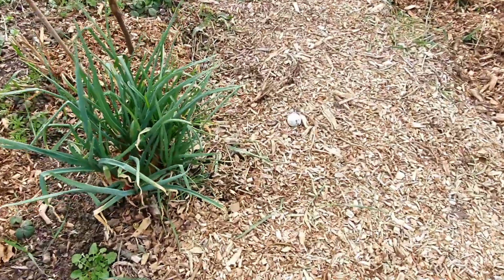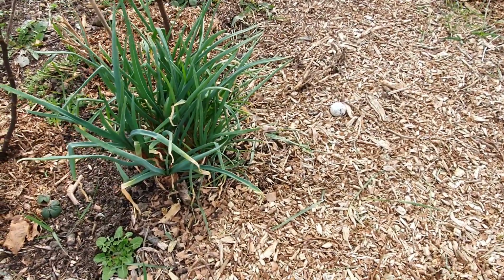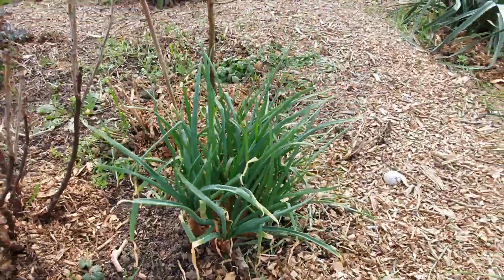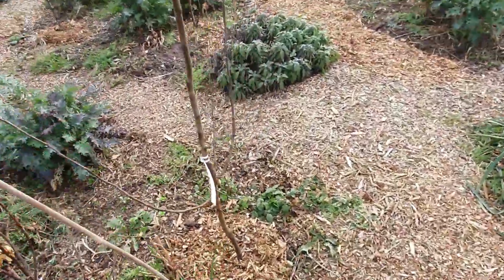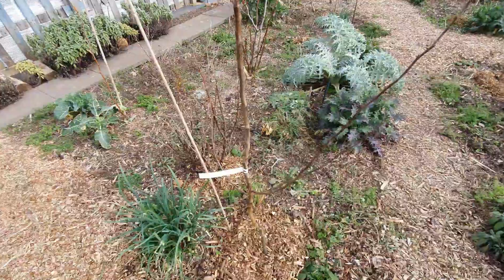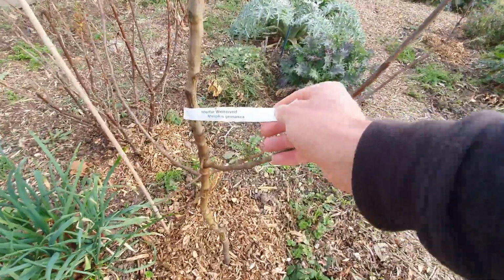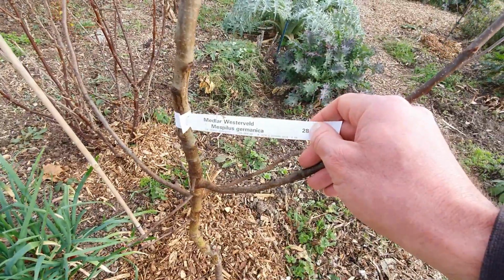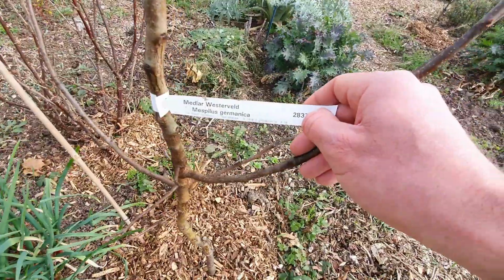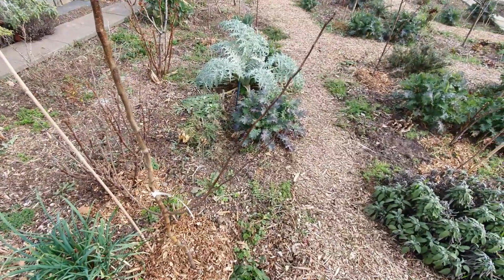We've got our perennial Welsh leeks here, so they're bunching onions, and these are the red variety. I don't know if you can make that out on the base. So this is a new tree that I've put in, and this one's a medlar. I don't know if you can see that. So that only went in the ground earlier this month.